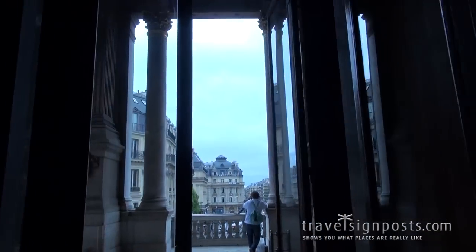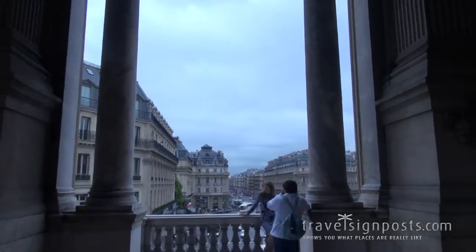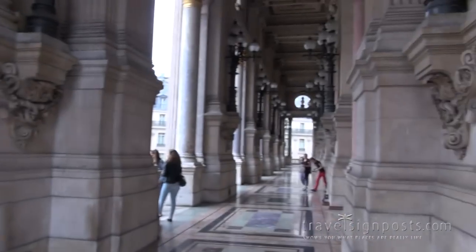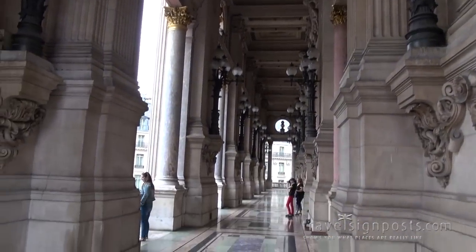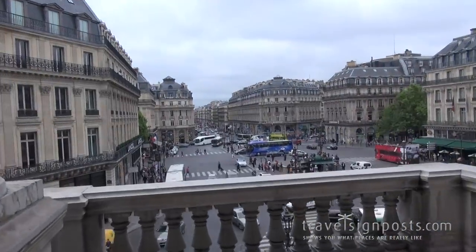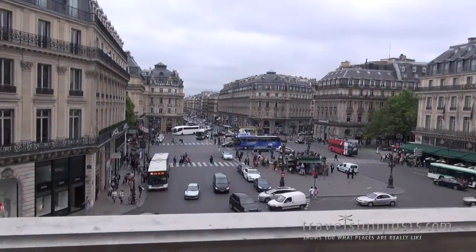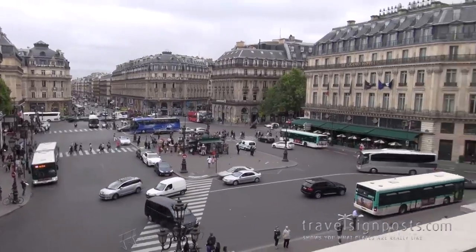While we're at it, I'll just dash out quickly onto the main square, the balcony. There you are. A bit of a rubbish day, but that's the view. Ooh, it's cold. Let's get back inside.